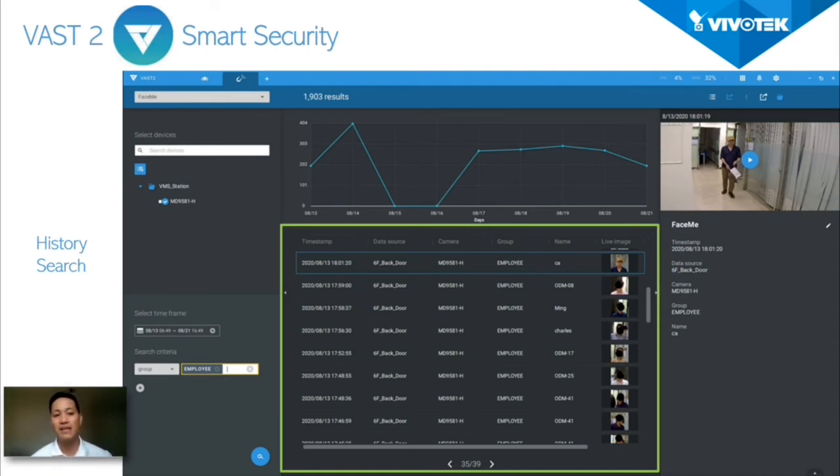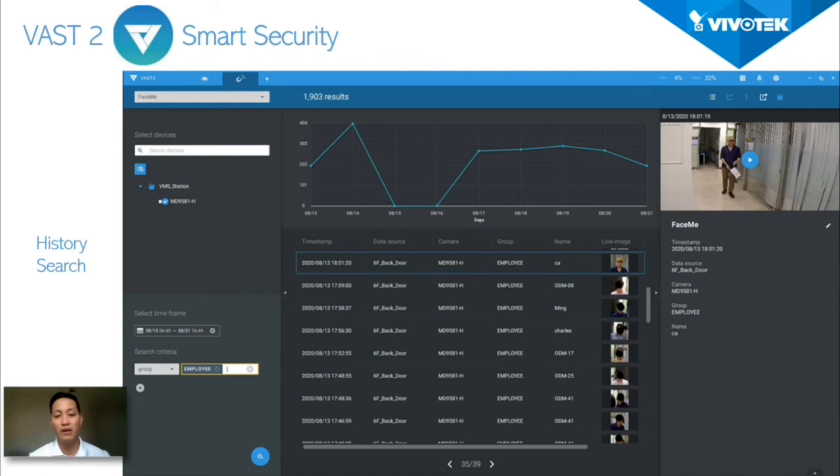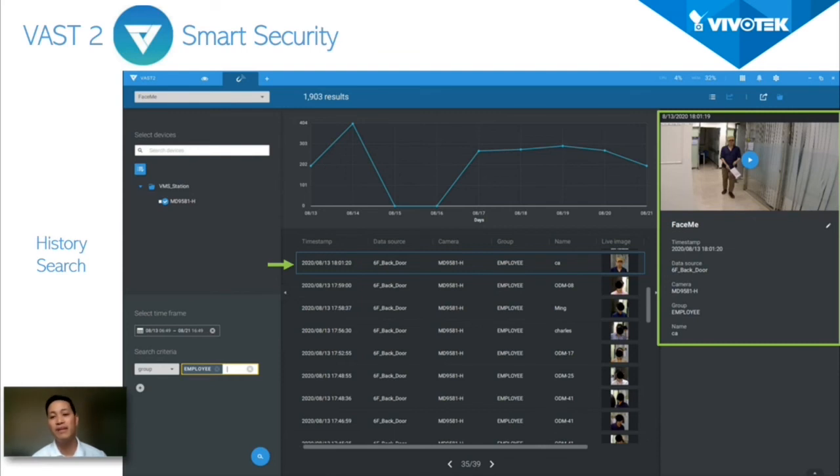So we basically have the name of the person, the group it belongs in, the timestamp, the camera that captured the picture, including the location of the camera. It also provides a thumbnail picture of the person and the option to watch a playback video of that person at the time of detection by clicking on the play icon to the right.